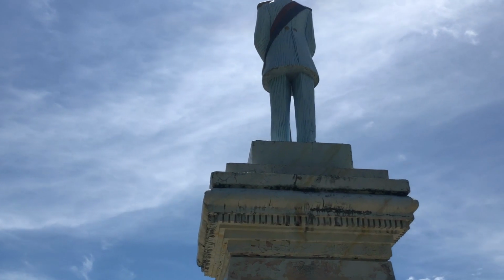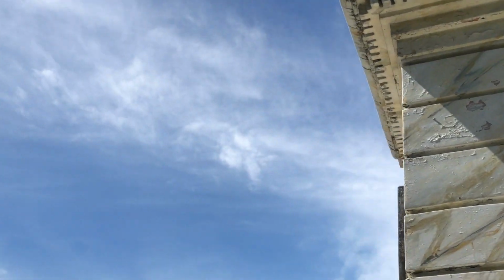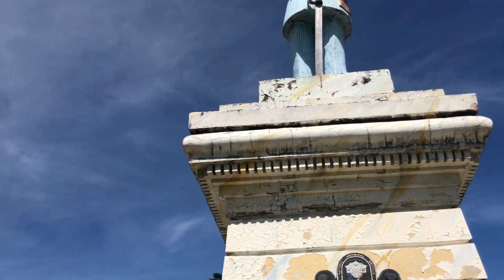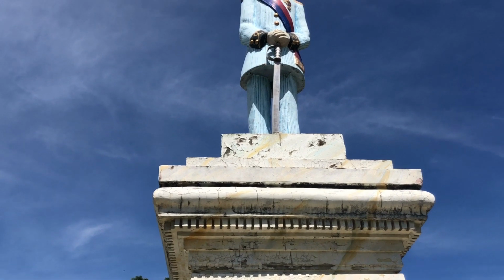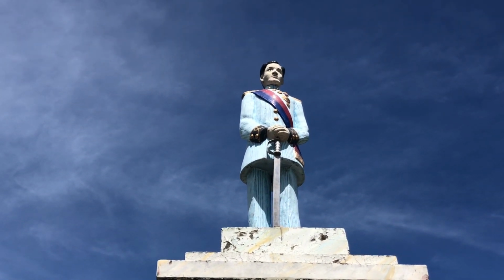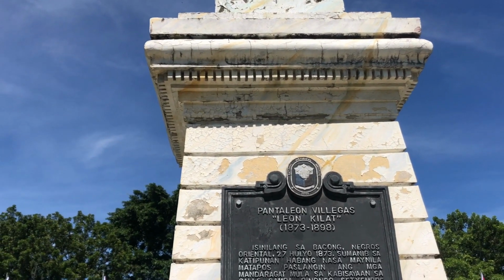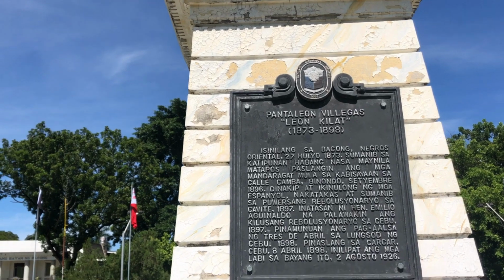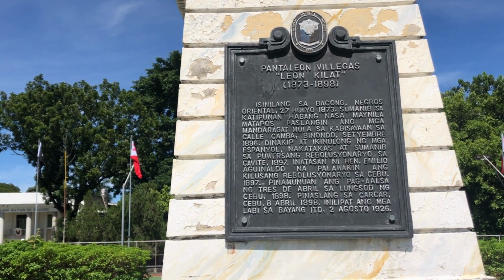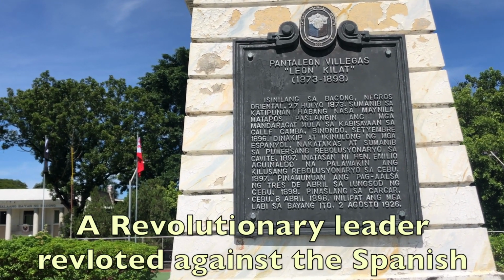All right, so let's see. Is this another Jose Rizal statue, or is this somebody else? Let's find out. Pantaleon Villegas. Not sure who he is. It's all in Bisaya, so let's find out what he's about. Well, I probably didn't say that right, but Pantaleon Villegas, Leon Quilat, 1873 to 1898.